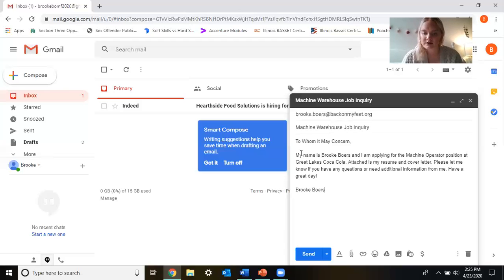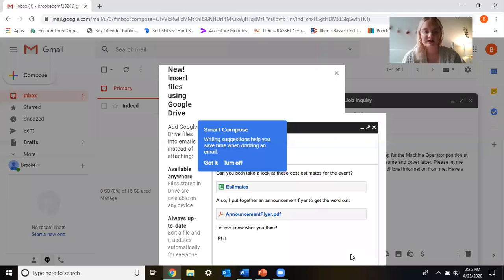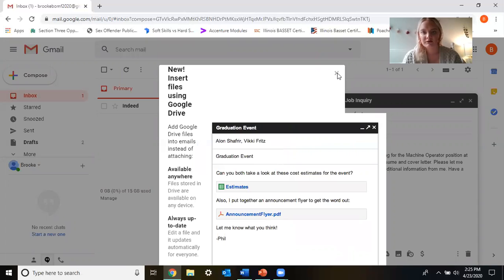Now let's attach it. So if you look down below and you see this little paper clip, it shows up on a mobile device as well. You can attach the files. So this is what we're going to do to attach our cover letter to the email to send to the employer. So we're going to click this, and then all of your documents will come up, if it will, for me.